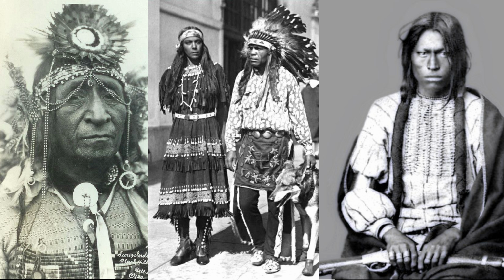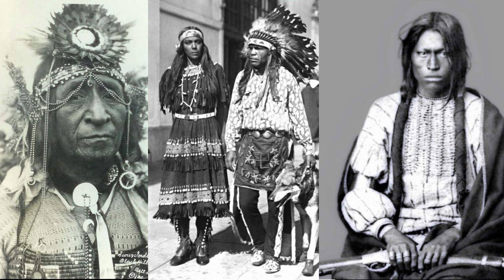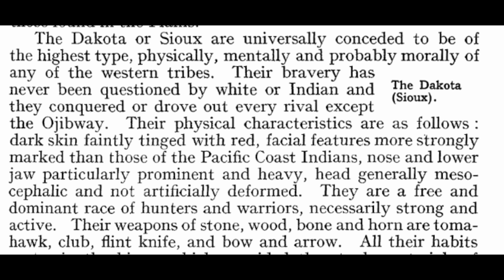Their physical characteristics are as follows. Dark skin. Again, Black Panther. We're talking about the Americas. Jaguar Warriors. Wakanda. Dark skin faintly tinged with red. Copper-colored tribes found here by the Europeans, right? Facial features more strongly marked than those of the Pacific Coast Indians. Nose and lower jaw particularly prominent and heavy.